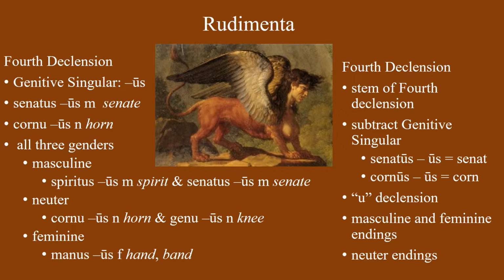The things you need to know about the fourth declension are: first, I identify a word as belonging to the fourth declension by looking it up and seeing that its genitive singular is a us with a macron, pronounced us. So, for example, the 2 words senatus and cornu are both from the fourth declension because their genitive singular is the us with a macron.